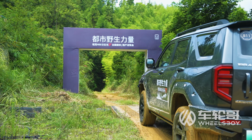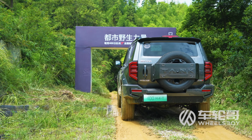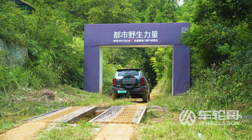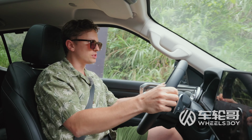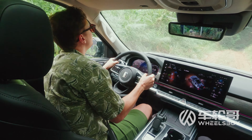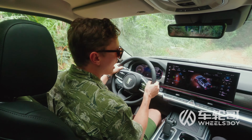All right, we are entering the off-road course. I am not what you would call an expert helmsman when it comes to off-roading. Heck, I'm not even an amateur helmsman, so I imagine this vehicle's capabilities are going to be much higher than my own, but I can still tell you a bit about what it's like to drive off-road.